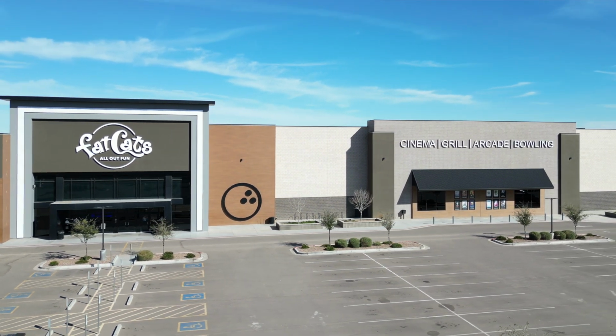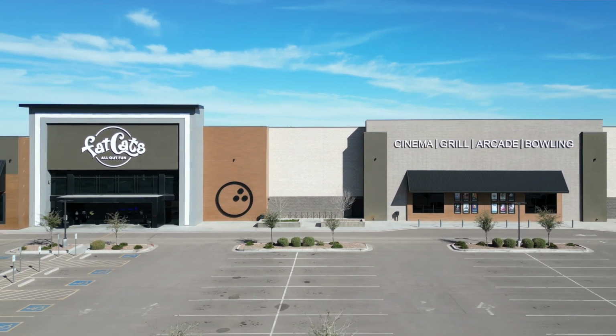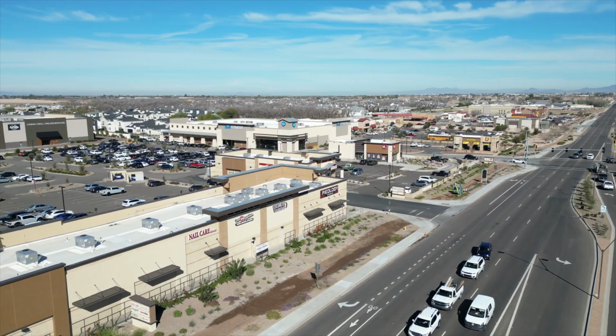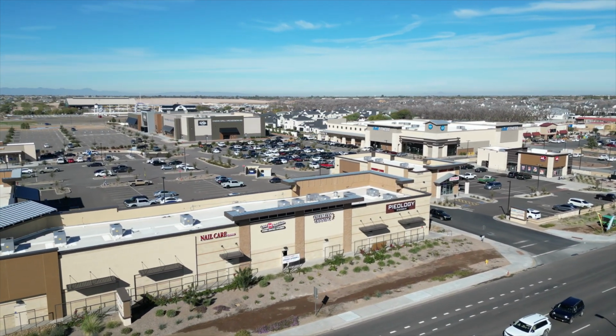This is a 61,000 square foot entertainment center with 8 movie theaters, 20 lanes of bowling, arcade games, dining, and indoor miniature golf. There's also tons of shopping in the area to include grocery stores, restaurants, and some specialty shops.